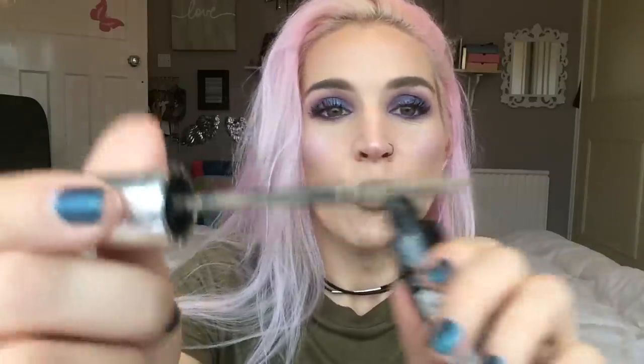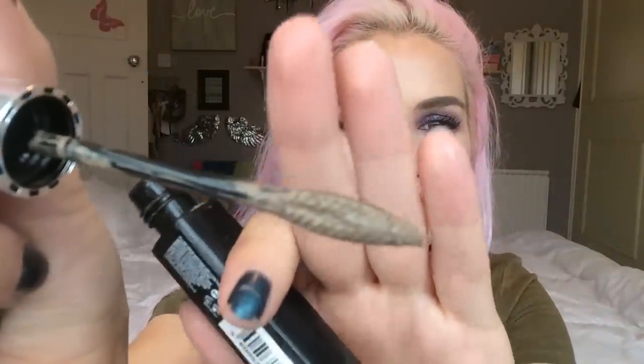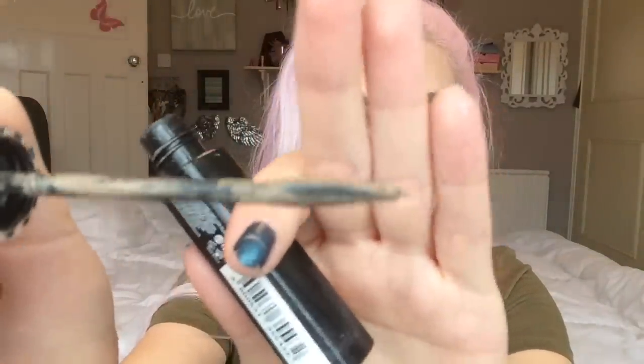So anyway, guys. Okay, so the next product I have is by Maybelline. This is the Brow Precise. It's an eyebrow mascara is what it is. There I go again, overcomplicating everything. But it's got this funny kind of paddle brush. It's quite thick and it's flat. It looks unlike any other eyebrow mascara that I've ever seen before. I actually really like this.